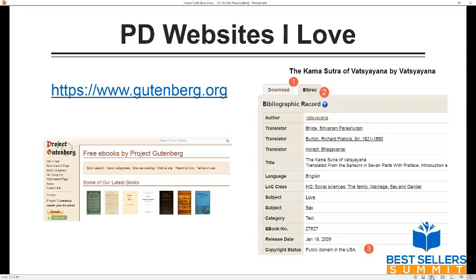Well, first off, if you go to Gutenberg and type in sex books or Kama Sutra, you will, if you follow the numbers on the graphic on the right side of your screen, the number one is where you can actually go download an HTML version, lots of other versions, but I suggest you download an HTML version of the book.